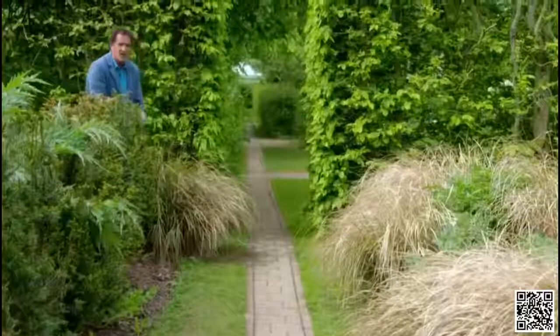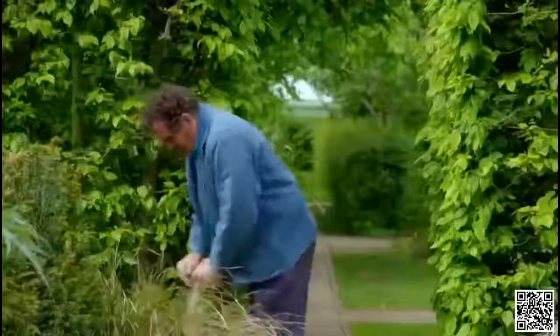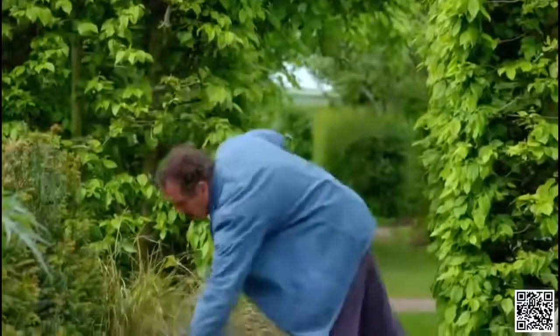And I want to use it as an architectural plant. The exact opposite of Calamagrostis, which is very upright. This needs space to flop. It's not wholly hardy. It's good down to about minus 10.